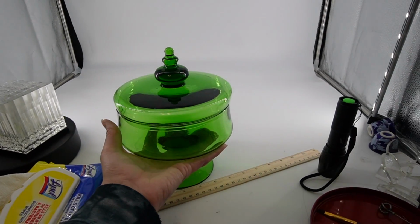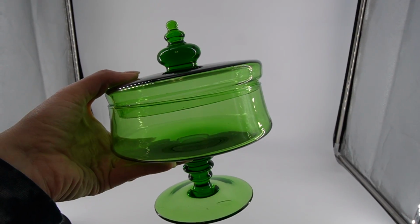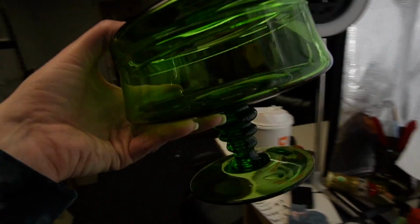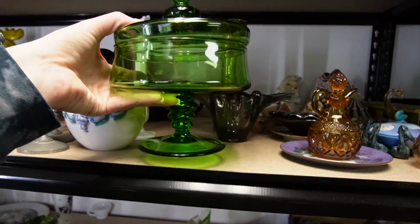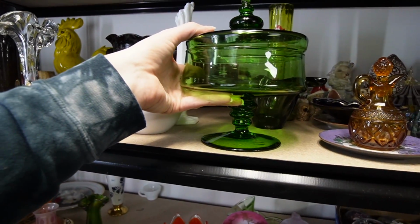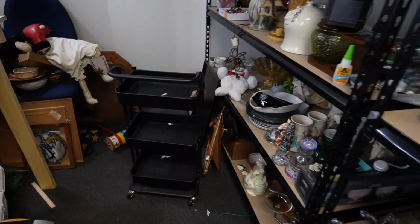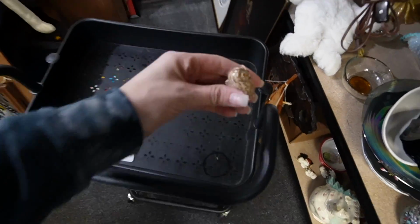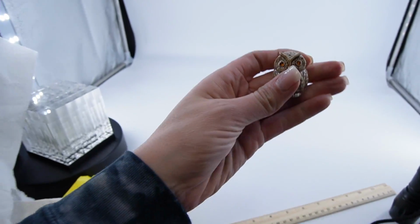Tell you what, this thing photographs so nicely. Look at that. Beautiful mid-century modern. I don't think I knew it was that nice until I put it in the box. Okay, so everything here is photographed. We don't have an empty card. I almost forgot this little owl. We should probably get that photographed before we go get more stuff.